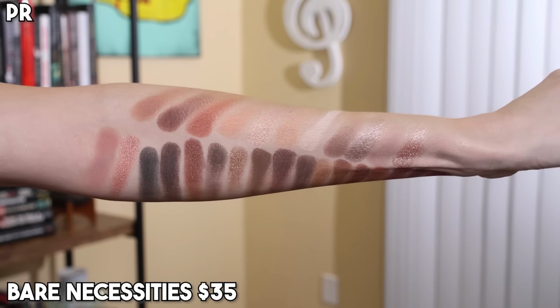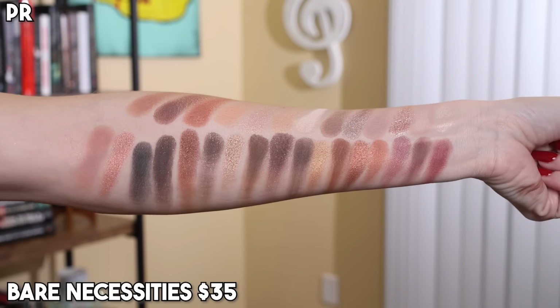We have true neutrals, we have some more purpley tones, and then we have warmer tones. There's a handful of cooler tones in here as well, but I think this is a beautiful palette that you can have in your collection if you are a neutral lover like me, that it's just easy to grab it and create a look. Almost every shade goes with every shade here.